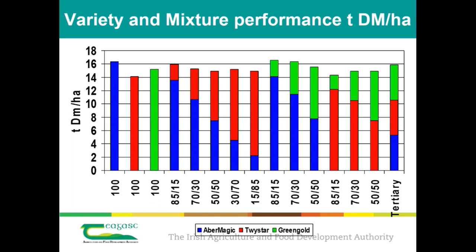Abermagic, Toy-Star, and Green Gold. So you can see here, this is just silage dry matter production. We did this for simulated grazing as well. Abermagic individually had about 16.4 tonne of grass grown.